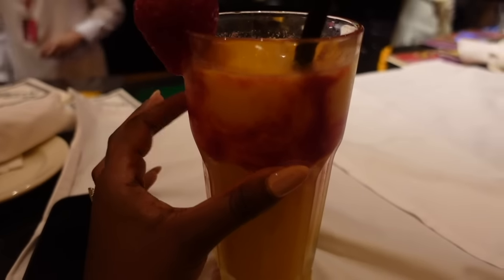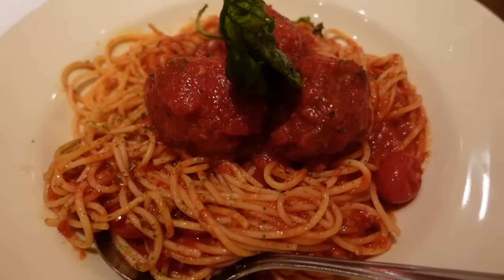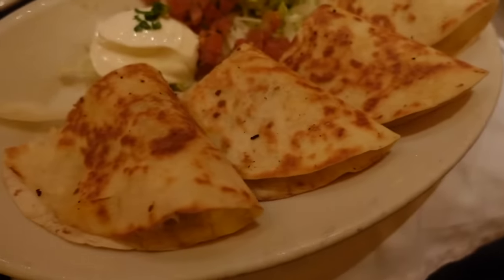It's the best smoothie slash slushy I've ever had in my life. It's the mango, the frozen mango one. Oh my gosh, it is insane. 100 out of 10. I got chicken quesadilla and we got spaghetti meatball. Would you like some parmesan cheese, sir?